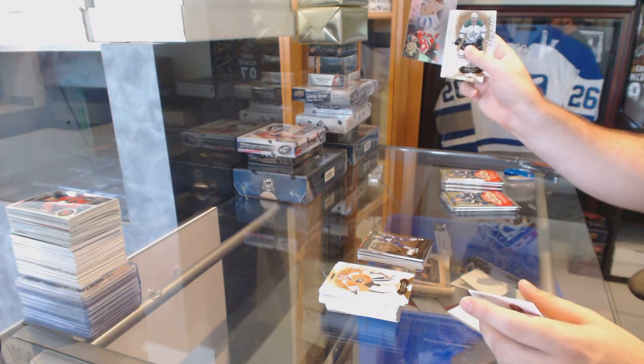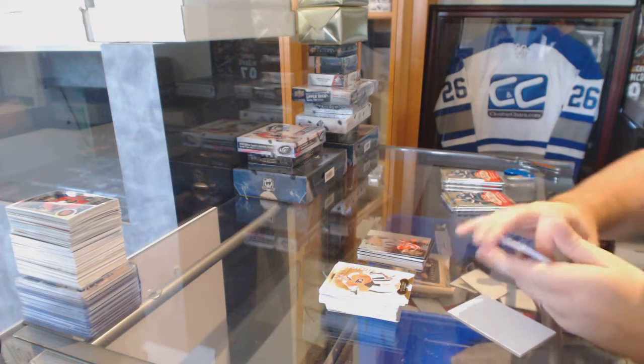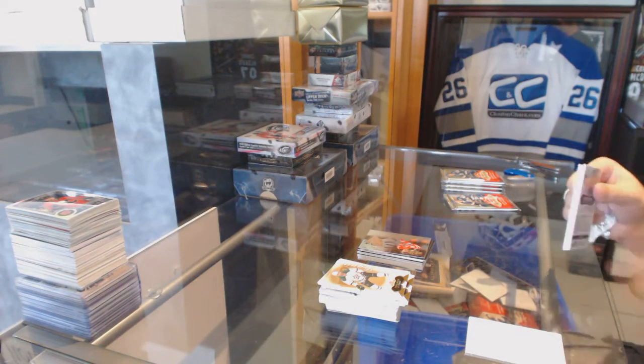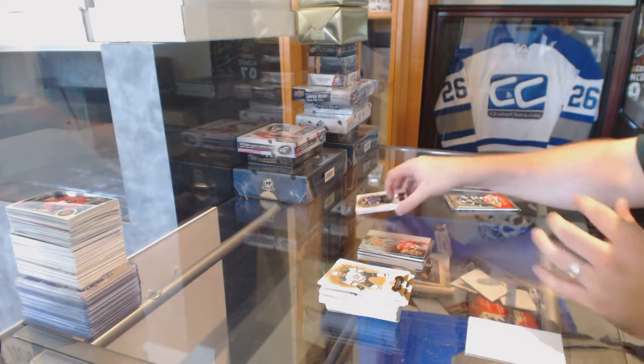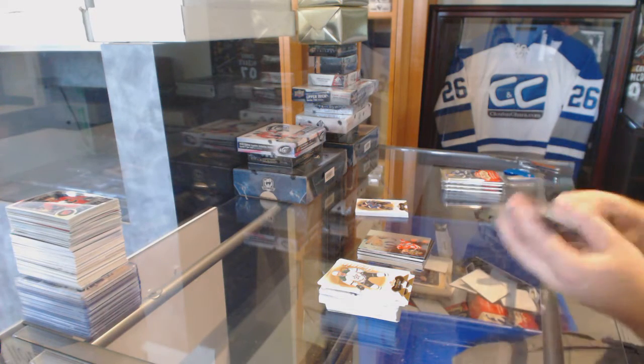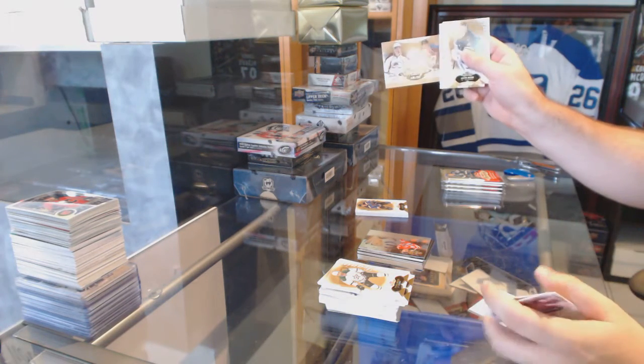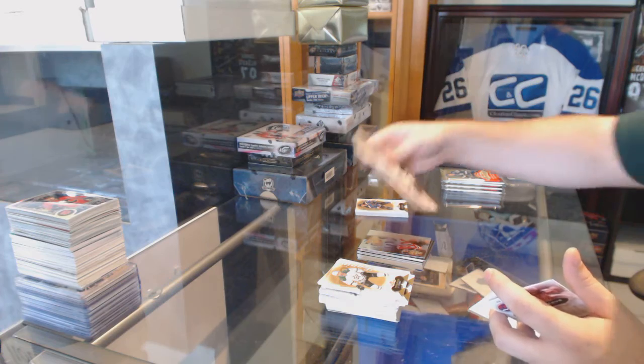We've got a Flair Showcase of Damon Severson for the New Jersey Devils. We got a patch. I'll save that puppy. We've got a dual rookie for the Avalanche of Rendulich and Smith.